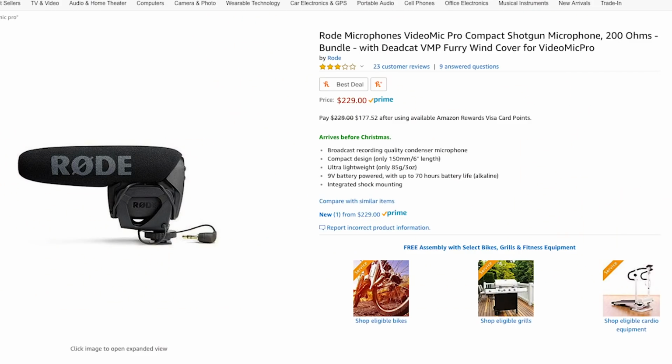They have mics that are more or less than this. The quality will be maybe a tiny bit better as you go up and maybe a little bit less as you go down, so it doesn't matter a ton which one you get. I love this one, it creates great sound.